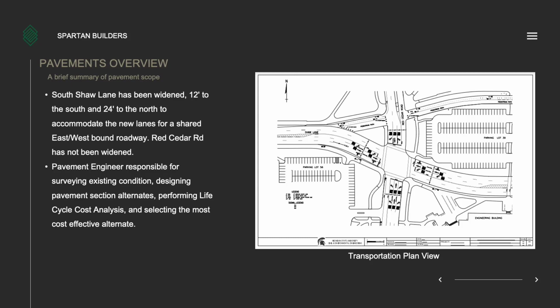As the pavement engineer, I am responsible for surveying the existing site conditions, designing 4 pavement cross-section alternates, performing life cycle cost analysis on each of these alternates, and then finally selecting the most cost-effective alternate.